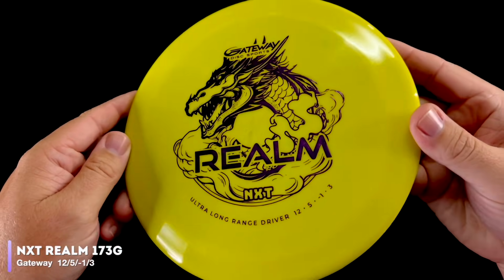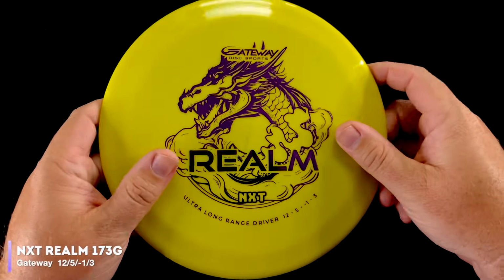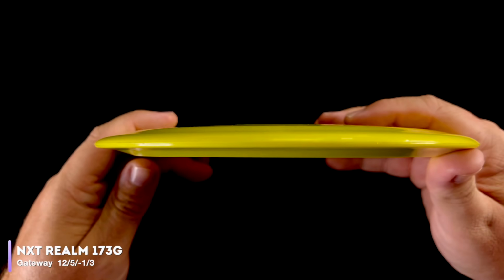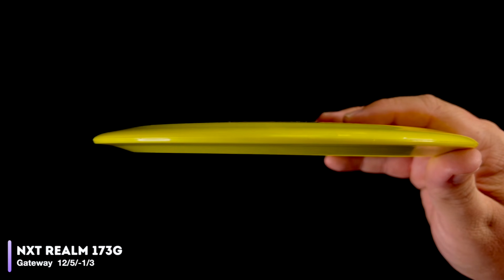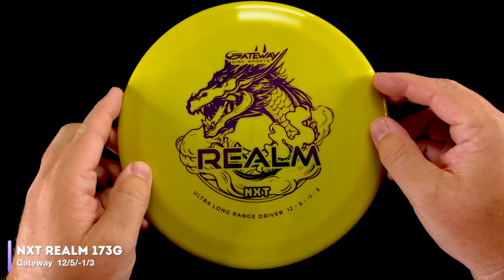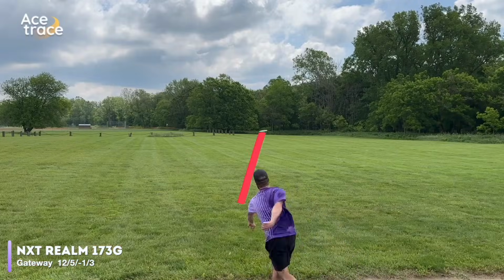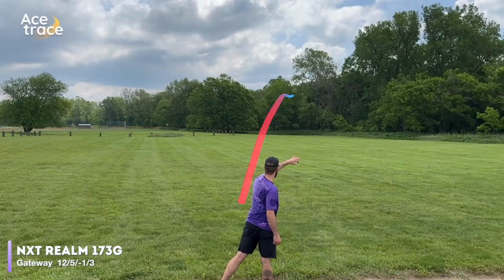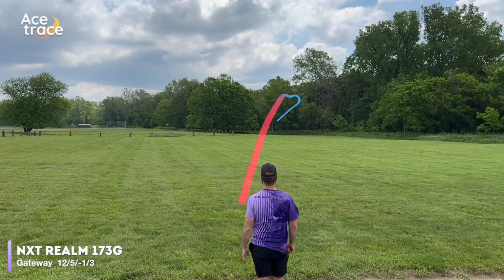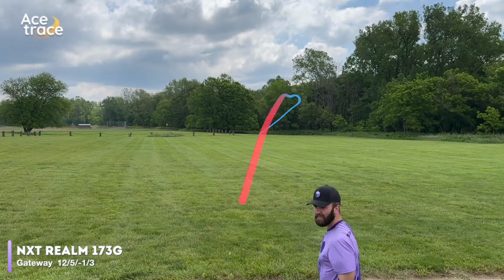So let's get started. With a disc we threw for the first time a couple months ago, the Gateway Realm. Rated at 12.5-13, the Realm is Gateway's new flagship distance driver. It feels a tad smaller in the hand than a Destroyer, and Gateway's NXT plastic has a nice combination of grip and flex. Josh puts a move on this realm. It's a little bit high, but it starts on hyzer and with a good nose angle, and therefore can find some turn before it fights out.